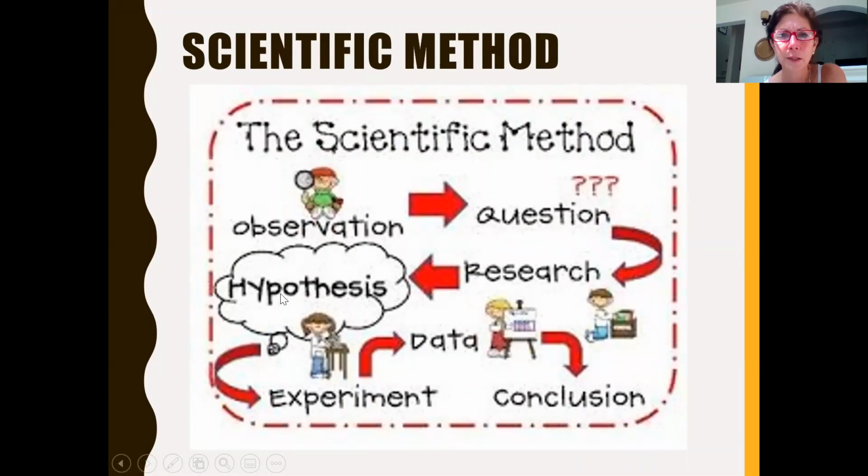Leads to a hypothesis. Once you have a question for what you want to do research on, you have to come up with a hypothesis. You'll actually conduct the experiment and collect your data, and then come up with a conclusion.